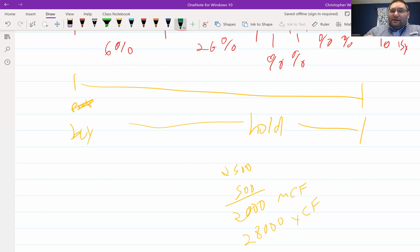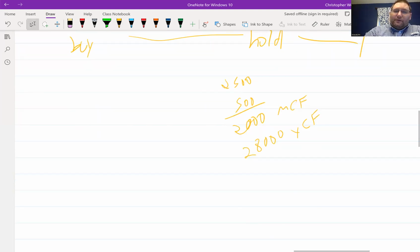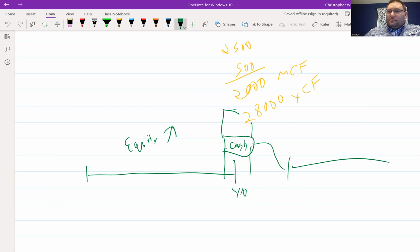Generally, my idea is at year 10 and year 15 to evaluate the mortgages and see if, at year 10, my equity has increased to a point where I'm going to pull a chunk out of the equity to put on another home to start another timeline, right? You're recycling cash at that point.